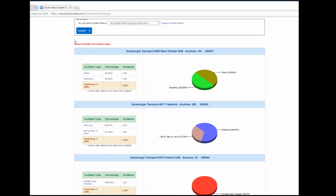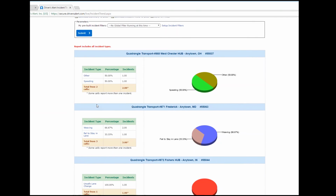All right, so that is definitely the value of the incident type report. What are our drivers telling us they're having trouble with? Where do our risks lie? And how can we use that tool and resource to get in front of the problem with the Driver's Alert training solution? Now, the last one that I want to show you here is if we go back to the home page, you can go to this Reports tab.